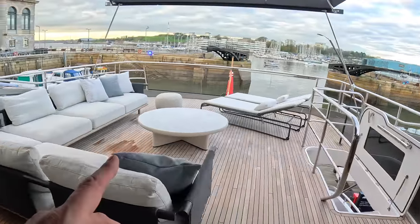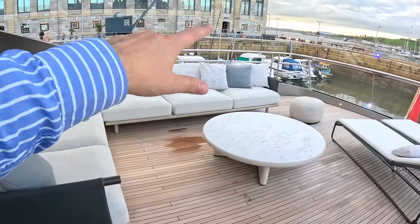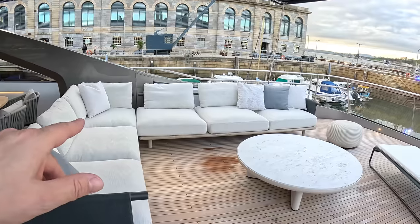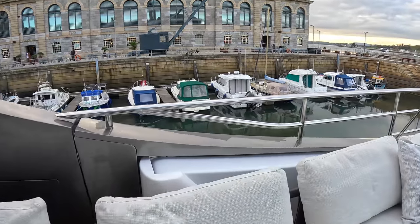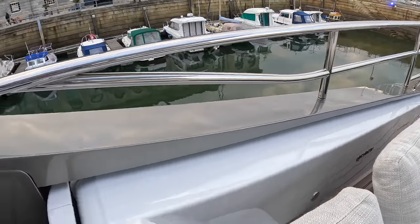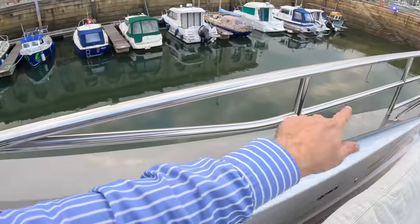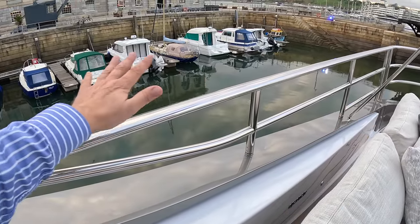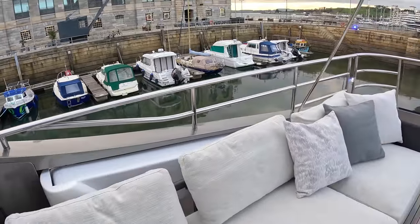And then back here, again, there's a lot of configuration choices. This is what we've got on this one. If you wanted sunbeds, you could have them, but you can also put a tender or a jet ski up here because there's a crane tucked away in behind there. That's the most discreet crane I think I've ever seen. Basically, when you use it, this whole bulkhead here, you can see how that split there, right back to there, hinges outwards to expose the crane, which then comes out and lifts your jet ski, or indeed your tender, that 5 meter tender, you can put it up here if you want to.